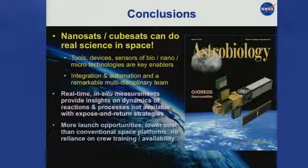Being able to do the experiments is paramount. We have more launch opportunities, less cost to do this than big space, and there's lots of availability of launches.